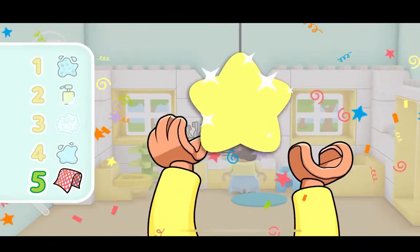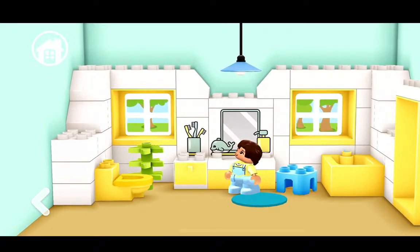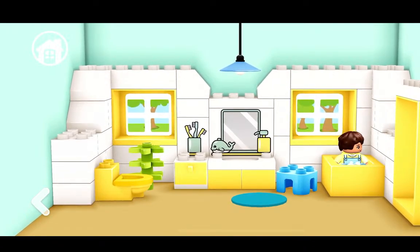Super, thank you for the star. And you can also take a bath here. Maybe. So beautiful yellow bathroom. With yellow toilet, with yellow bath. Nice. And maybe we go to the next room.